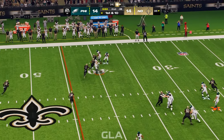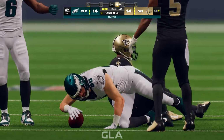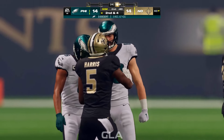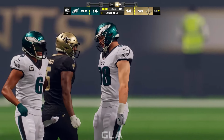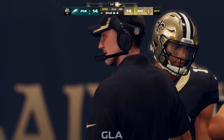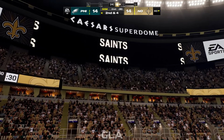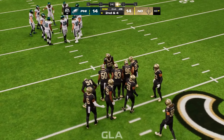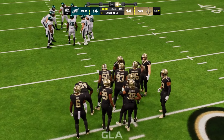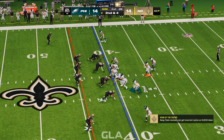Hurts sets up to throw it. This short throw caught by Goddard. The Eagles going to take the first of their timeouts as they get the stoppage with a little over 50 seconds to go in the first half. They'll come up on a second and 4 now from the 40-yard line.